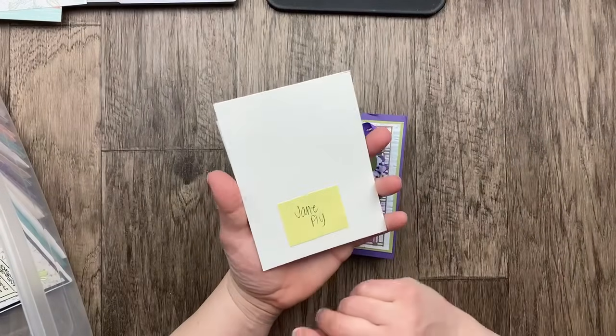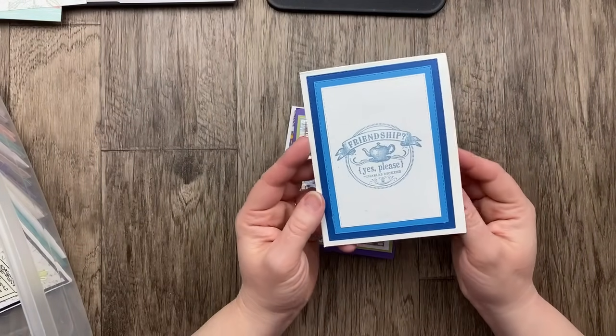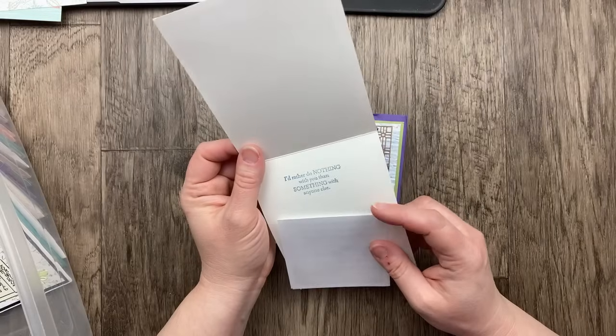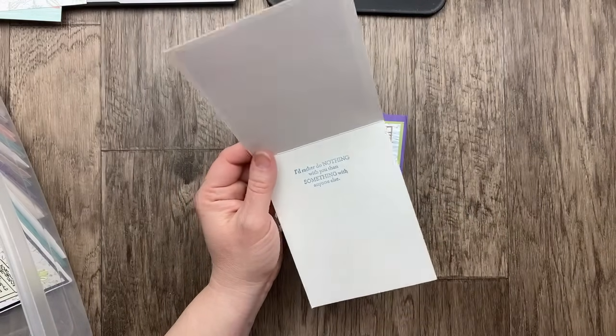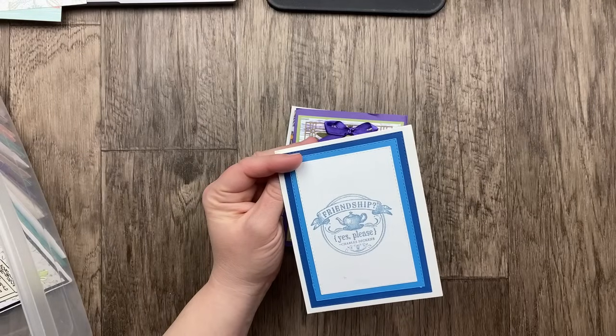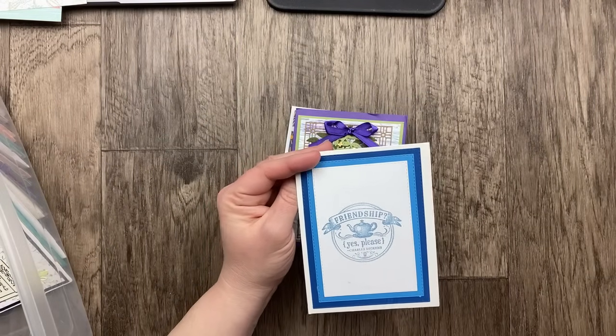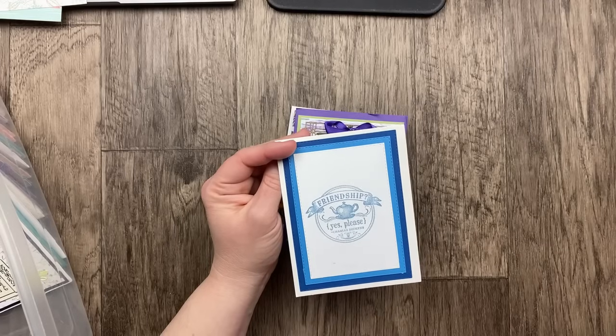Our next card is from Jane Ply, Friendship. Yes, please. I love it. I'd rather do nothing with you than something with anyone else. Oh, what a great sentiment. I love the idea of that. I'm looking at the note inside to see. I kind of recognize these stamps, but I can't remember where they're from.